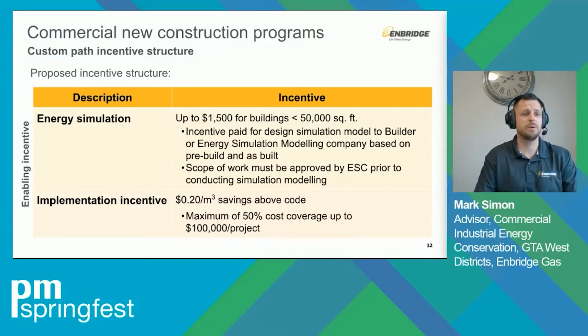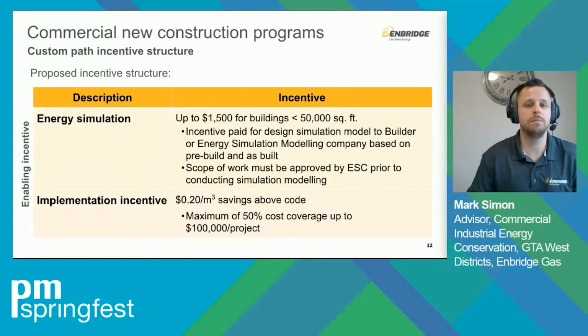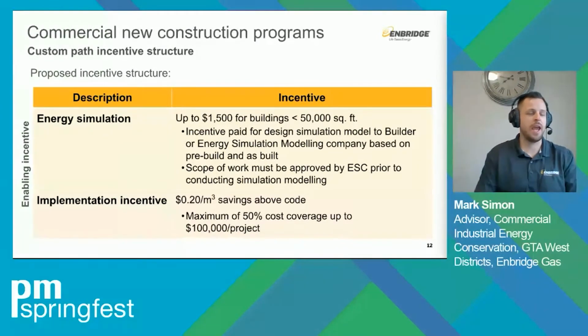What we provide, in the infancy stages of your design and in the RFQ stage, when you're writing some of these out and thinking about the best ways to start saving, the best time to get in with Enbridge is at the start, where we're able to provide upfront money for energy simulation with some of these big companies that determine what your actual lifelong savings will be by going from, let's say, 80% overall efficiency to 95.